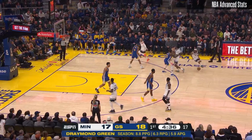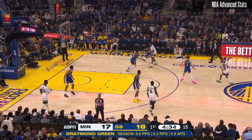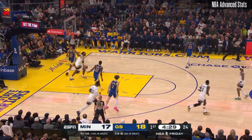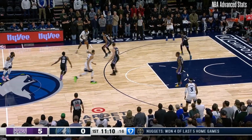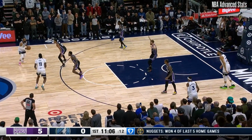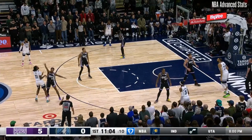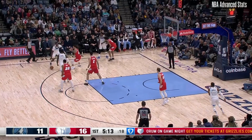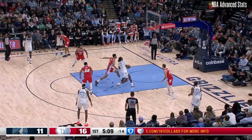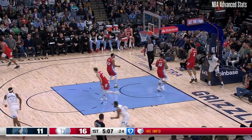How do you follow up the best season of your career where you won the Sixth Man of the Year award? In the case of Naz Reid, you have an even better one. So far this year, Reid has been more efficient offensively and has provided a big boost to the Timberwolves when on the floor. I'm going to take a deeper dive into Reid's offensive skill set to show some areas where he's improved and why he's a vital piece to a Timberwolves team looking to make another playoff run.